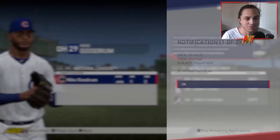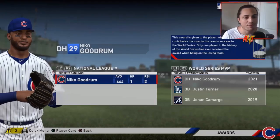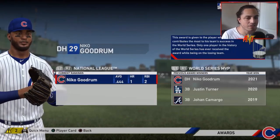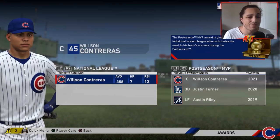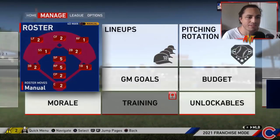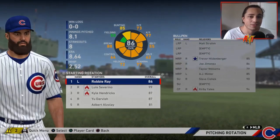That was lights out. Let's take a look at the awards. Playoff MVP was Wilson Contreras. And the World Series MVP was Nico Goodrum with one home run, two RBIs, and a .444 average. And then seven home runs throughout the postseason for Wilson Contreras with 13 RBIs and a .358 average. So overall, it looked like it played out pretty well.